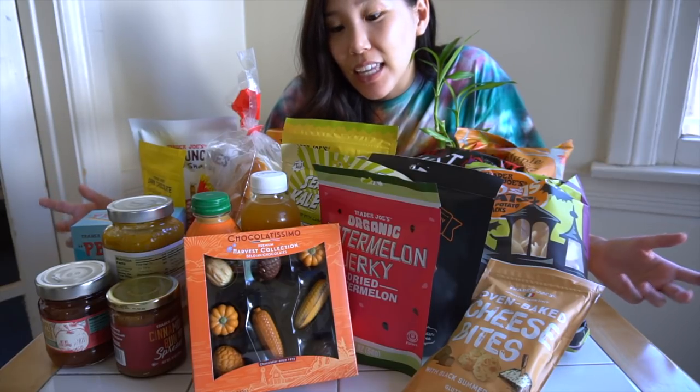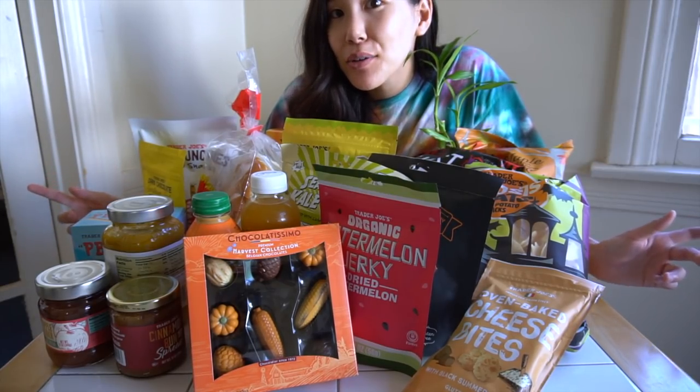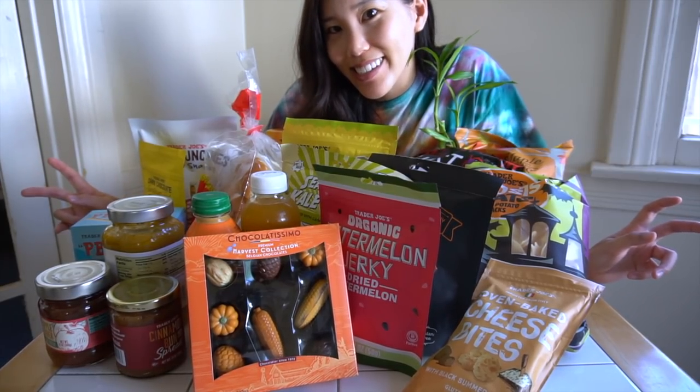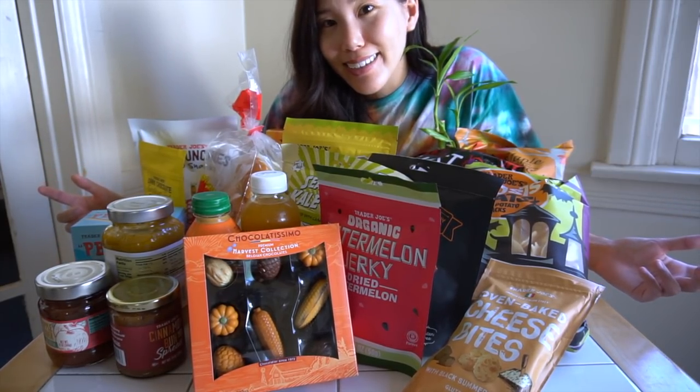I got the snacks that looked interesting and fun, and I also got a lot of fall-related items since it is spooky season. So let's get snacking, shall we?